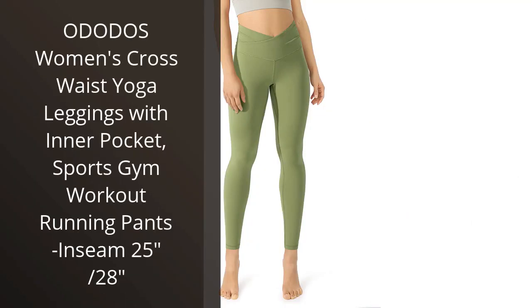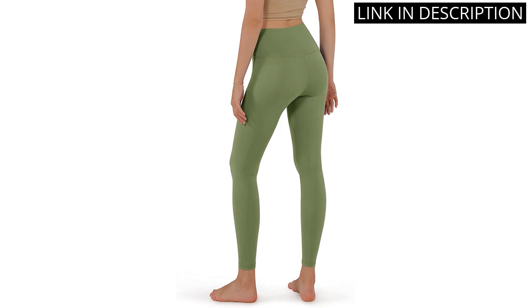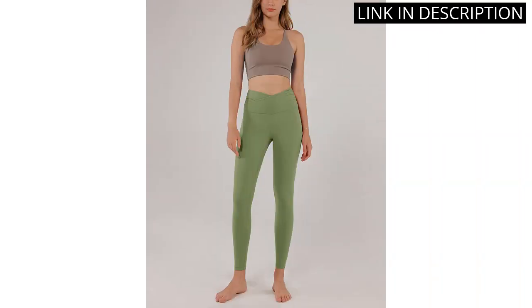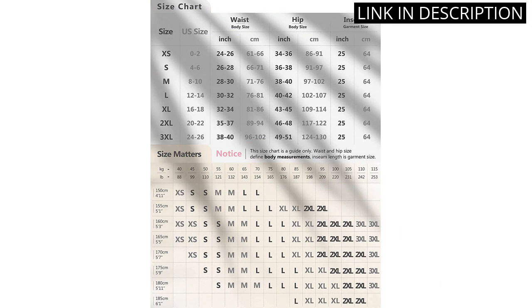I recently purchased the ODODOS women's cross-waist yoga leggings with inner pocket, sports gym workout running pants, Inseam 25/28. I am so glad I did. They are so comfortable and fit perfectly. They have a great range of motion and the inner pocket is a great feature. The fabric is also very soft and breathable. I love that they come in different sizes and lengths, so I can find the perfect fit for my body type. Overall, I am very happy with my purchase and would highly recommend these leggings to anyone looking for a great pair of workout pants.